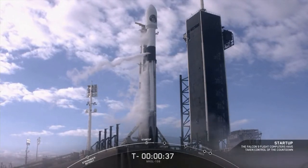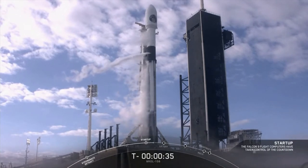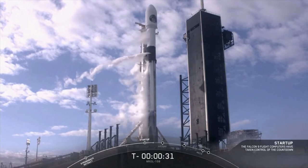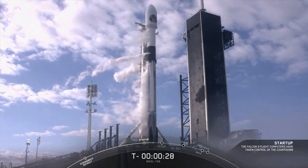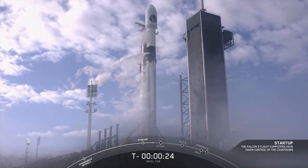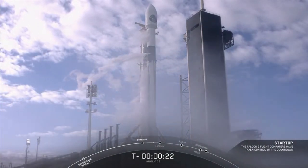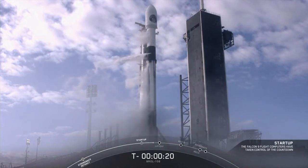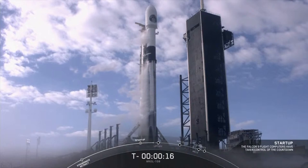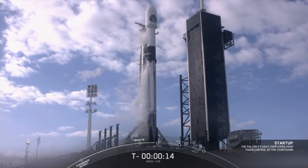We are good for launch. NROL 108, 30 seconds from liftoff. Let's tune in and see Falcon 9. T-minus 30 seconds. T-minus 15 seconds.